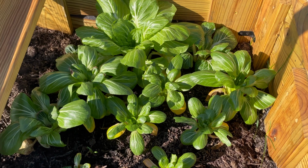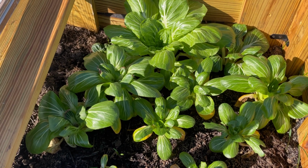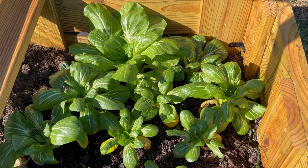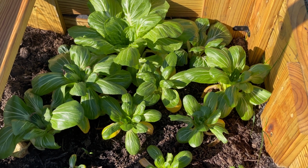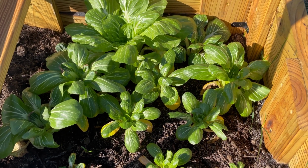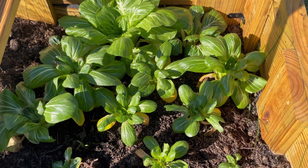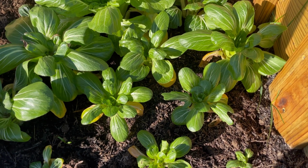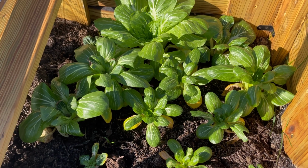Now the bok choy has had an issue with aphids, so it's a good thing in that it tells me the cold frame is keeping the heat in, otherwise they wouldn't be able to survive, but bad because they don't have any of those natural predators like the ladybugs and the lacewings in this enclosed area this time of year to keep them off. So I recently treated with some organic insecticidal soap, and that seems to have gotten most of them, but now that it's warmed up, I'm going to bring a hose out and spray these off probably later this week.